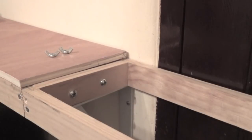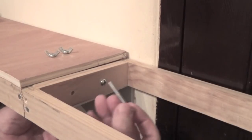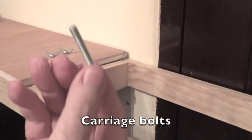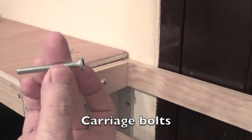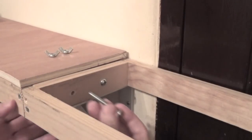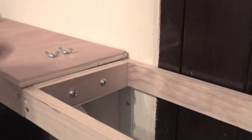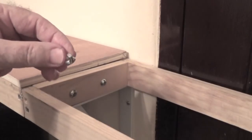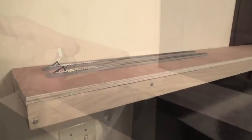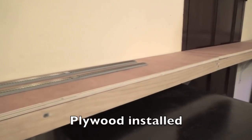Here I've begun to install the 1/2 inch plywood sub-road bed, and I've cut out the section for the lift-out bridge. The bridge is 3 feet long. I decided to use carriage bolts to hold the lift-out bridge firmly in place. I can easily pop the bolts out of their holes when I want to remove the bridge, and I can use wing nuts to secure the bolts in place. So here's the benchwork with the plywood installed from end to end.